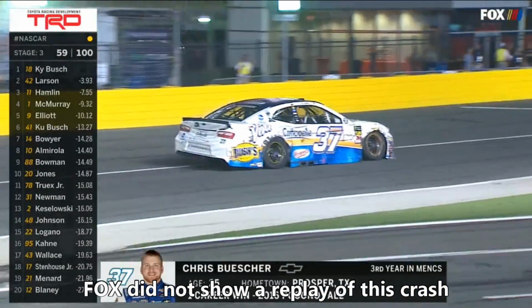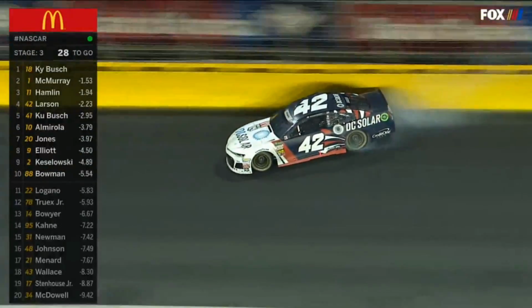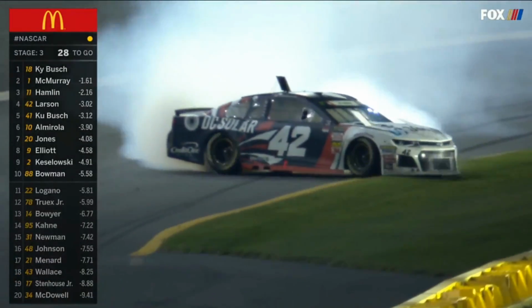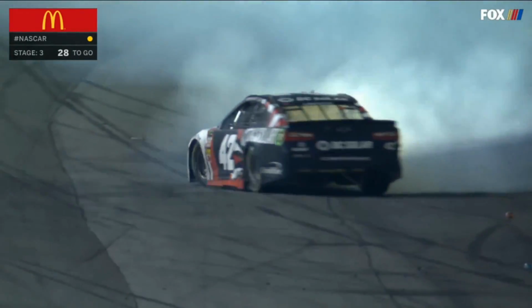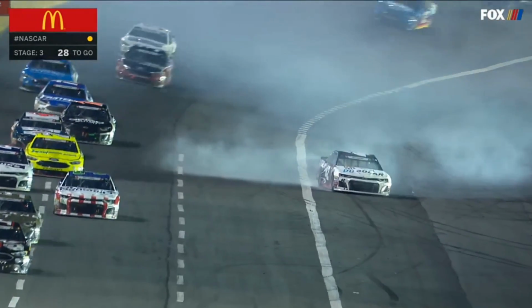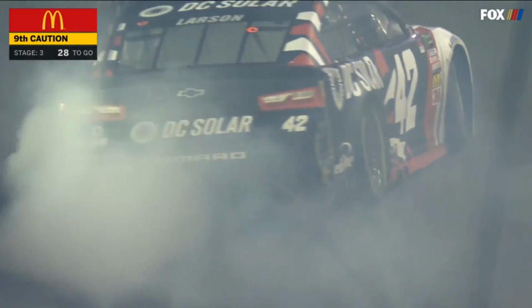Caution. Ryan Newman right there. Newman's had a pretty good night. Larson, turn 2, around he goes. Hang on to it, brother. I don't think he's going to hit anything. A little bit of damage to that right rear corner of the bumper. Caution at lap 272. I'll take it.